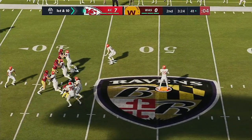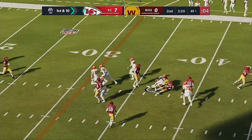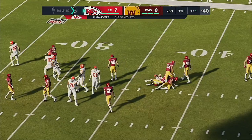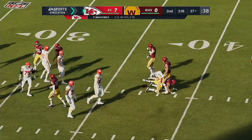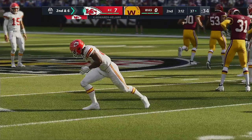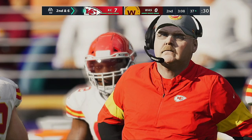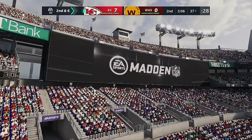Now here's Mahomes. And he'll look underneath here for Edwards-Helaire. They'll contain him to just four. Second down. Complete to Clyde Edwards-Helaire. 4 yards on the pickup. Second and six at the 37-yard line.